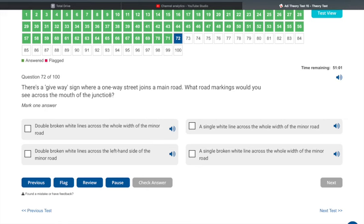There's a give way sign where one street joins the main road. What road marking would you see across the mouth of a junction? So double broken lines across the whole of the minor road, not all the way across, double broken lines across the left-hand side of the road. So double broken white lines across the left-hand side of the minor road, possible. Single white line across there, a single broken white line across the whole width of the road. That one.